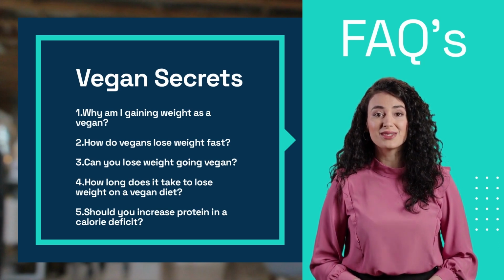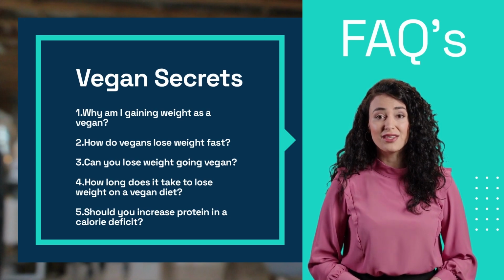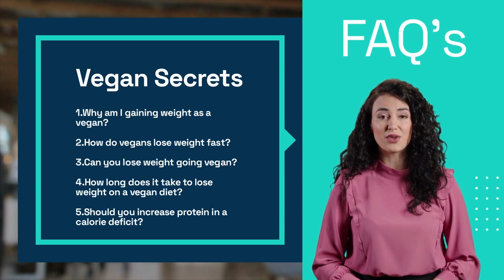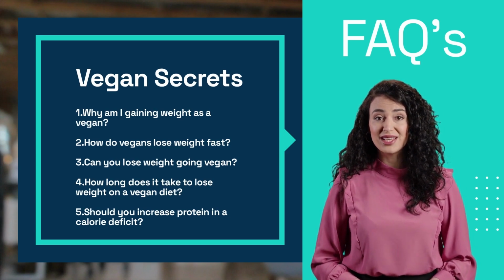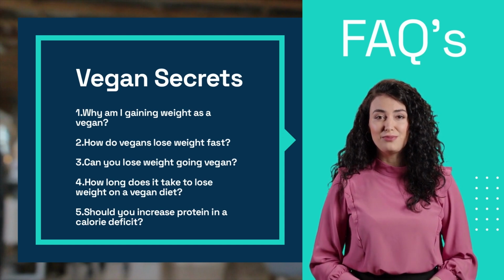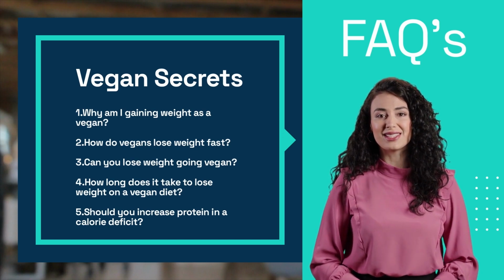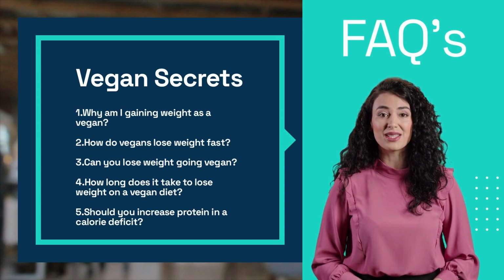2. How do vegans lose weight fast? Vegans can lose weight quickly if eating a whole food plant-based diet. This involves eating foods in their whole, unprocessed forms such as fruits, vegetables, whole grains, beans, nuts, and seeds. These foods are high in nutrients, but low in calories compared to standard Western diets. This can allow vegans to easily be in a calorie deficit and lose weight rather quickly.